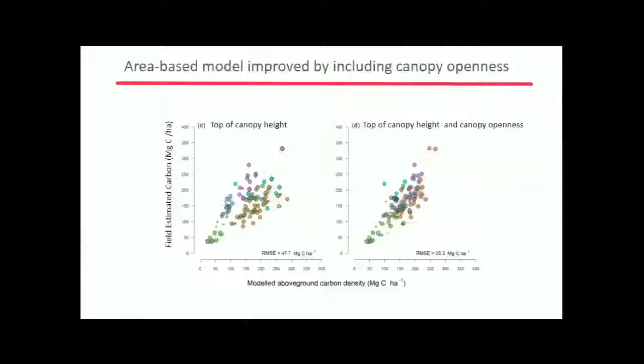So what we find, and I'm not going to go into the details of the modeling, is if you just use top of canopy height, like has been done previously, this is the relationship you get between what you can measure with the LiDAR and the field.